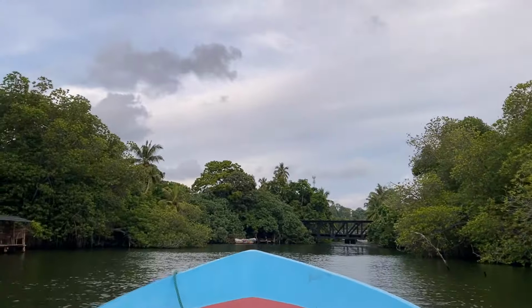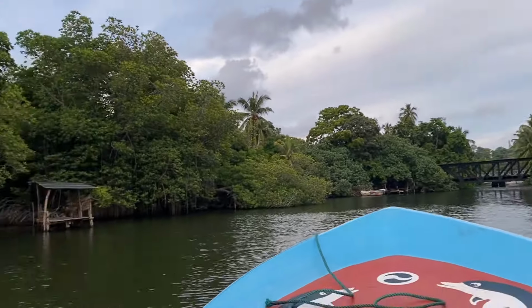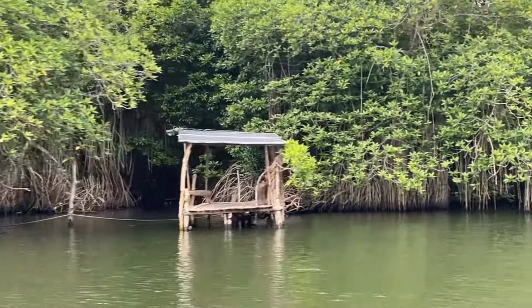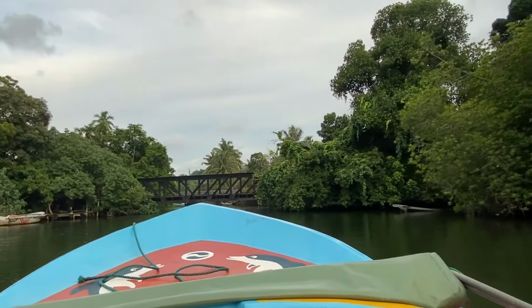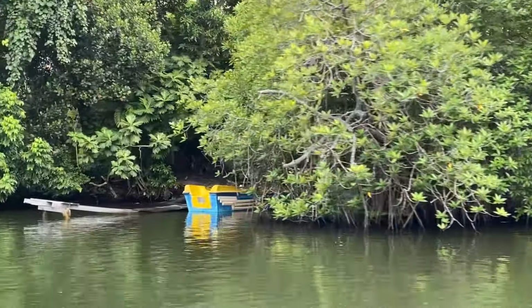The Madu River is not just about fun, it's also important for nature and helps local communities. If you ever get the chance, make sure to experience this magical place for yourself.